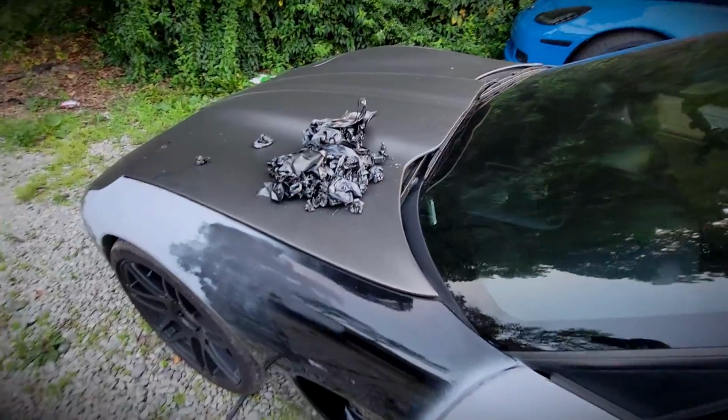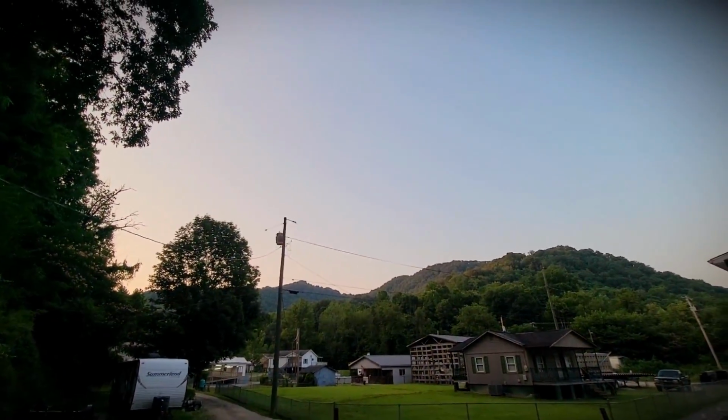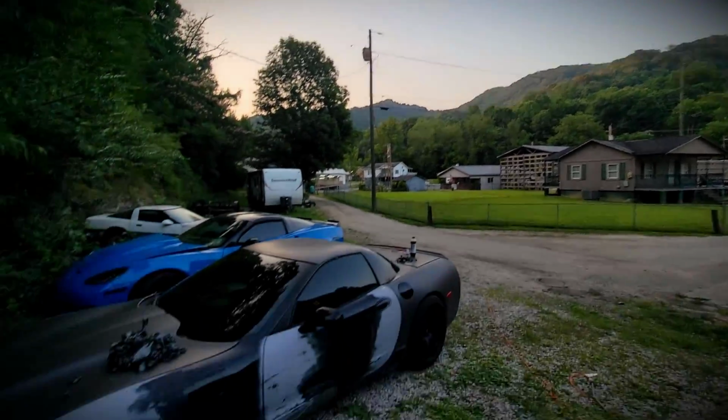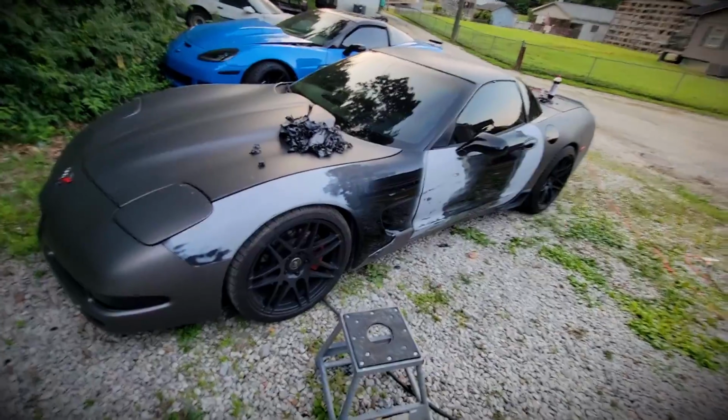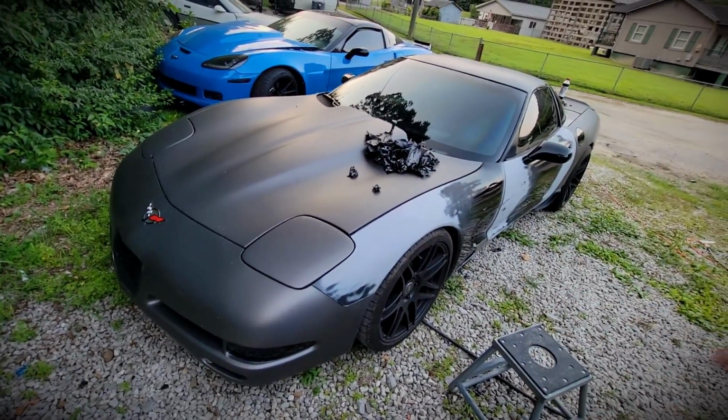So hopefully by the end of this video, we'll get this complete car unwrapped, because if you can see, it is already like 8 o'clock. We have about another hour of daylight. However, there is a car meet tonight. I may take this to the car meet and have everybody throw in a helping hand and unwrap this car at the car meet.